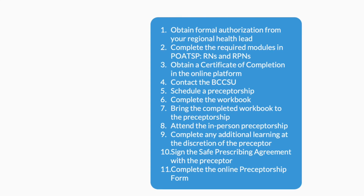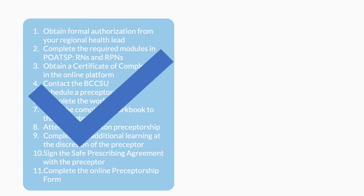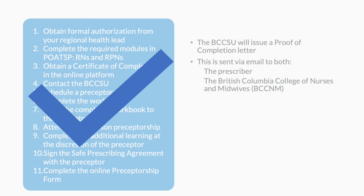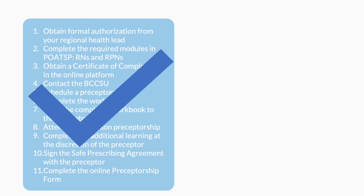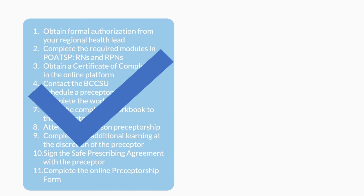Once these steps are completed, the preceptor will complete the preceptor review evaluation sent to the preceptor via email and submit this to the BCCSU. The BCCSU will issue a proof of completion letter, which is sent via email to both the prescriber and the BC College of Nurses and Midwives. The BCCNM will then send a declaration form to be completed by the RN or RPN learner. Once the BCCNM receives the form, they will assign and send a prescriber ID to the RN or RPN learner.